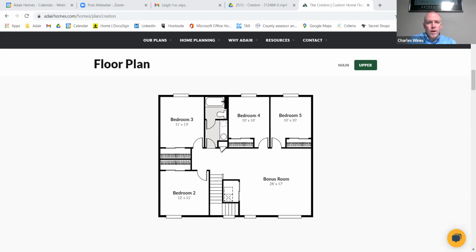A couple things that we'll show here. So these customers were pretty pragmatic with their upgrades. One of the most expensive upgrades selected was the 9-foot plate height. Just so you know, on the main level of the house, that'll increase the size of all of the windows by 1 foot. So on the standard plan, this would show as a 6-foot by 5-foot window. On a 9-foot plate height, we add a foot to the height of the window, so you get a 6-foot by 6-foot window.